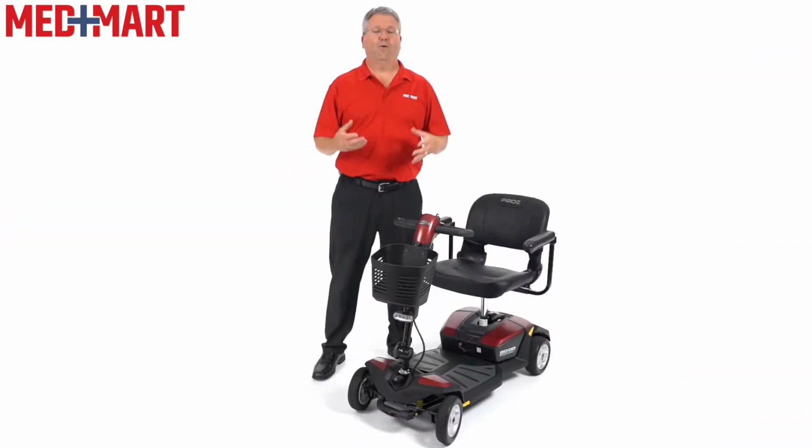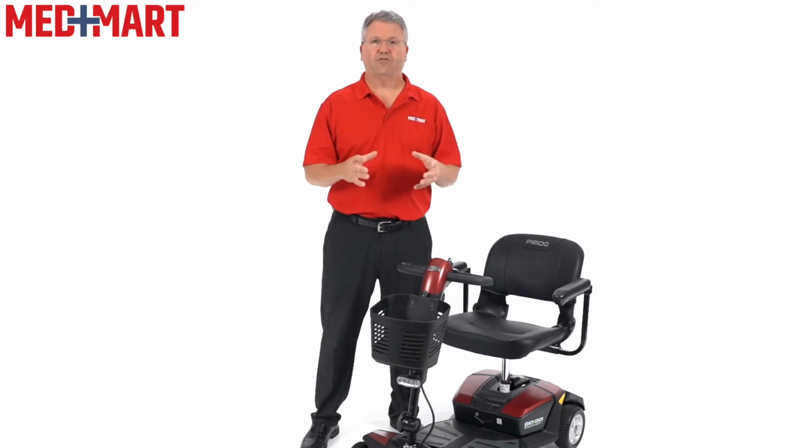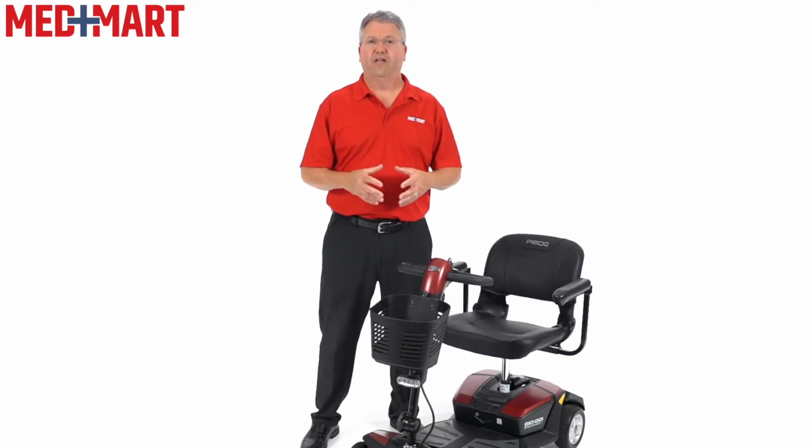So you might be wondering, why does a Lithium Ion battery make a difference? Well, first off, it's faster charging time. Pride says up to 140% faster charge. Also, it stays more consistent throughout the entire battery cycle for that day. So if you're starting to get toward the end of the battery's strength, it doesn't start dropping off like some other batteries can. So it keeps constant energy almost throughout the entire charge.